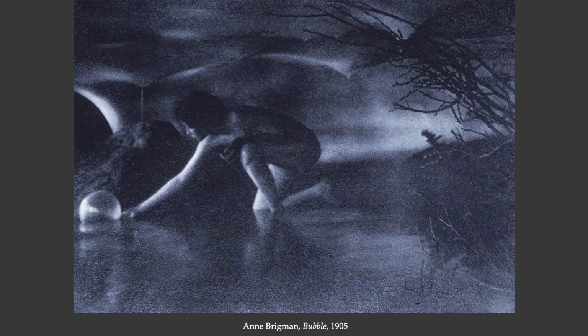In Anne Brigman's photographs, you see dancers typically posing nude with their gestures and movements integrating with the landscape. So they're bringing landscape elements together with these abstract elements, often including a sphere. And for Anne Brigman, that sphere looked like a bubble, and that for her represented photography and its capability to visually reflect and capture what's going on around it, and to sort of capture transient moments. The way that a bubble disappears after just a moment, this bubble reminds us of how time is fleeting, but the photograph can capture it.